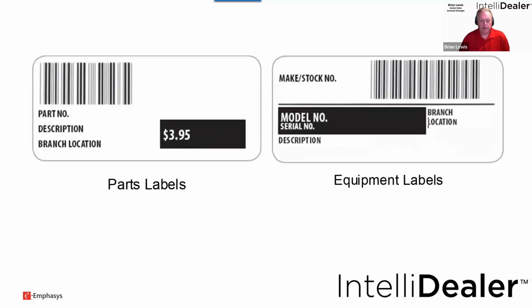A closer example of the parts and equipment labels: on the parts label on the left-hand side, you can see an example where it shows the part number, a description of the part, a branch location of the part, the price, which is a handy thing if you choose to use it for a pricing label, and the barcode itself, of course. On the equipment label, similarly, you've got a make and a stock number, a model number, serial number, description, and a branch location along with the barcode. So at a visual glance, you can easily see what the unit that you're looking at represents and make sure you've got the right label on the right unit itself.